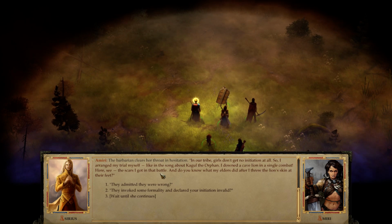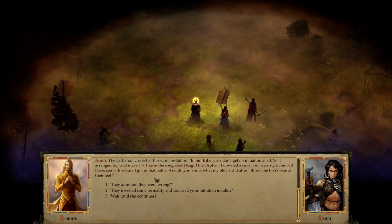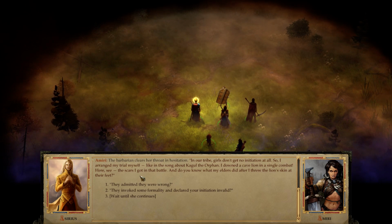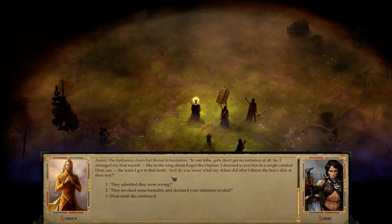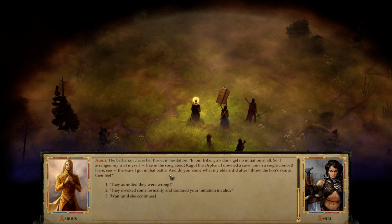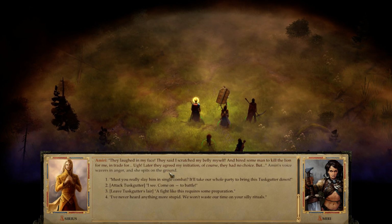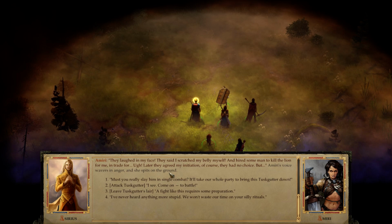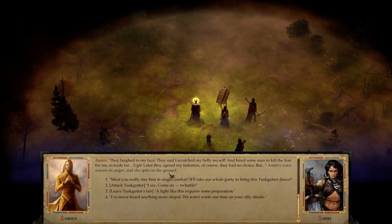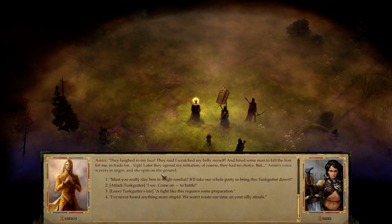Barbarian clears her throat in hesitation. In our tribe, girls don't get no initiation at all. So I arranged my trial myself. Like in the song about Kagul the orphan. I downed a cave lion in single combat. Here, see? The scars I got in that battle. And you know what my elders did after I threw the lion's skin at their feet? Let's wait until she continues. They laughed in my face. They said I scratched my belly myself and hired some man to kill the lion for me in trade for... Ugh. Later they agreed to my initiation. Of course, they had no choice, but... Amiri's voice wavers in anger and she spits on the ground.